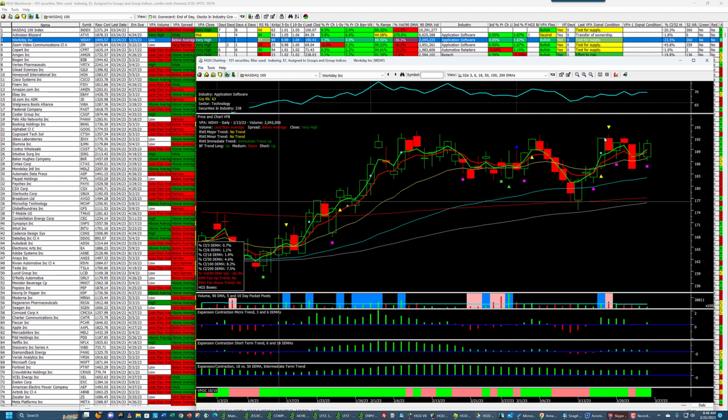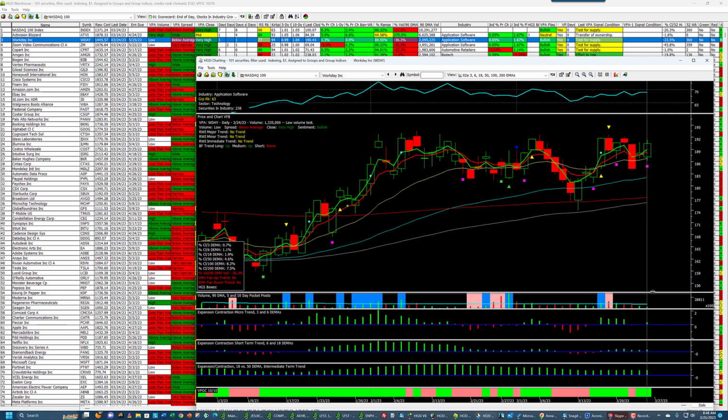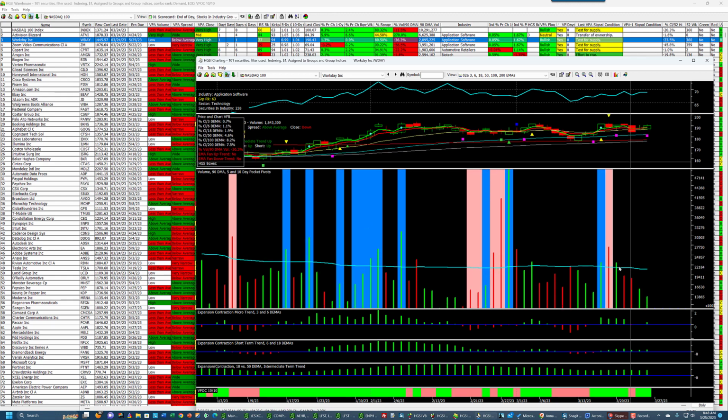Look at the low volume here on this green bar, and it closed near the high in the upper part of the range. That's why it's a low volume test. Another low volume test here. Let's look at this one, this big bar down. Notice that it was below the 90-day moving average. So it was a shakeout, but volume was relatively low compared to the 90-day.